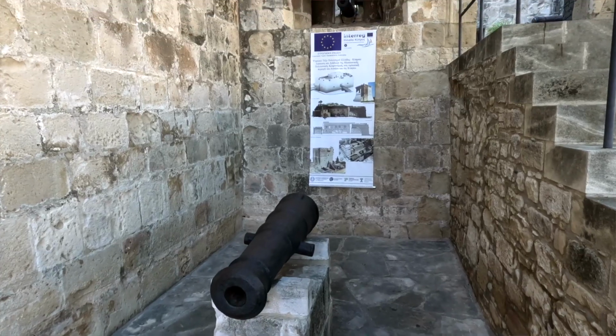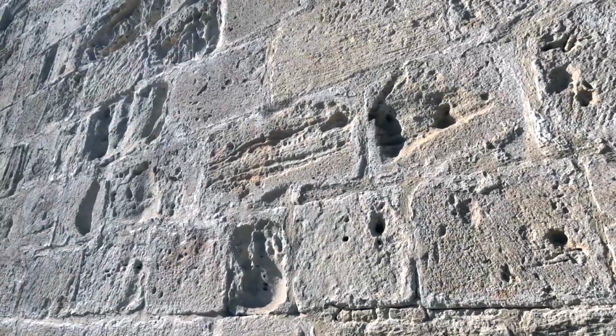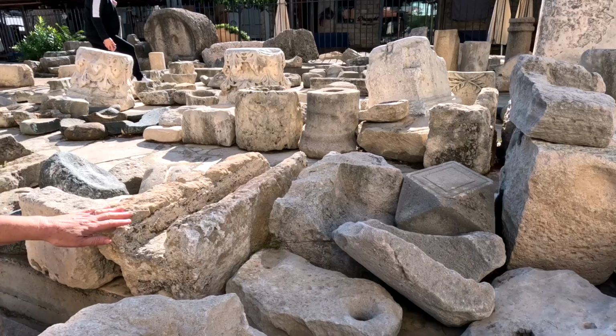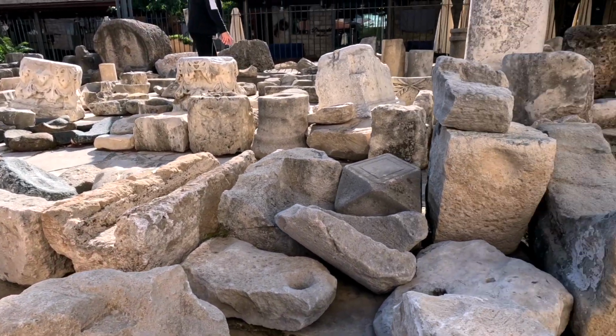You can go into the medieval fort, but it'll cost you €450. Yeah, this wall looks kind of old. It's seen better days. But here's some of the artifacts, the outdoor artifacts.